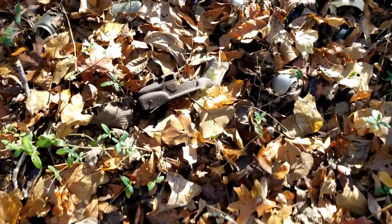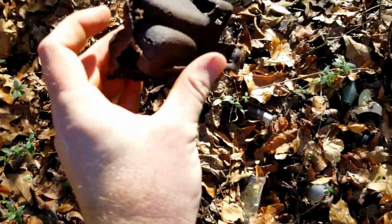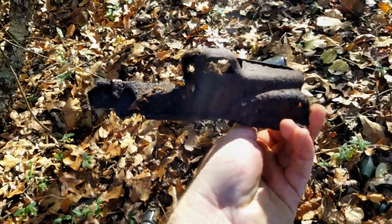But check this out. How cool is this? Look at that old truck. It's a little bent up, but that's worth carrying out of here for sure. I love stuff like that.